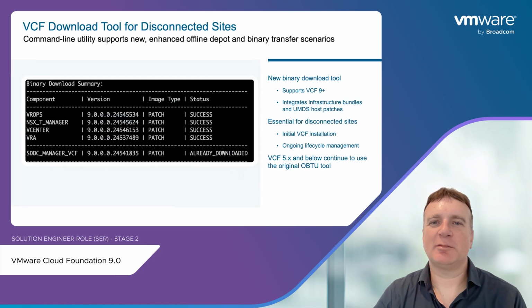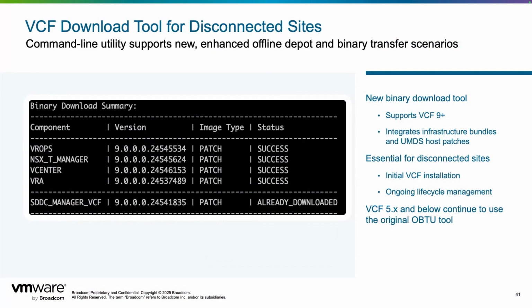Broadcom understands that some customers are not able to allow VCF to directly connect to the Broadcom software depot for downloading software binaries for deployments, upgrades, and patching. In these scenarios, admins of disconnected sites can create their own private offline depot with the new VCF download tool, known as the VDT. This new tool is a successor for the offline bundle transfer utility, and these two tools will coexist, with the VDT being for VCF 9 and above, and the OBTU for VCF 5.x and below.